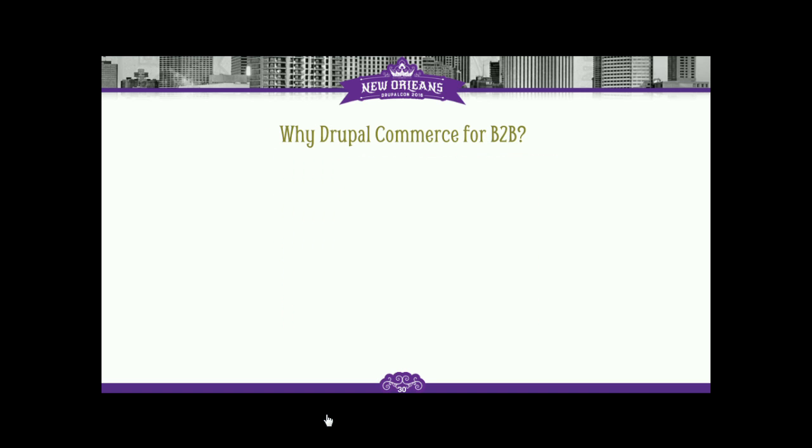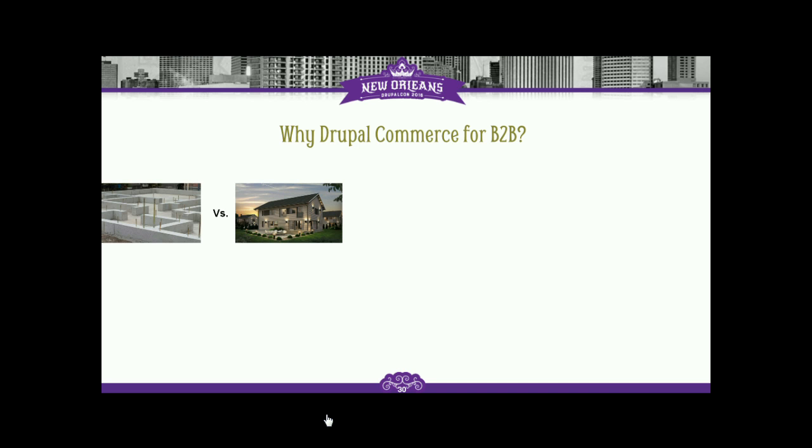So let's talk through a few of the considerations for B2B. Why Drupal Commerce for B2B? The first imagery here represents the two personas that I was playing earlier. Think of one as a prefabricated house, something that you buy that's built to spec. Quite honestly, that's what you're getting with a lot of the big enterprise e-commerce platforms out there. They're rigid. They've been designed for a certain type of experience, and that experience is businesses selling to consumers and not businesses selling to other businesses.